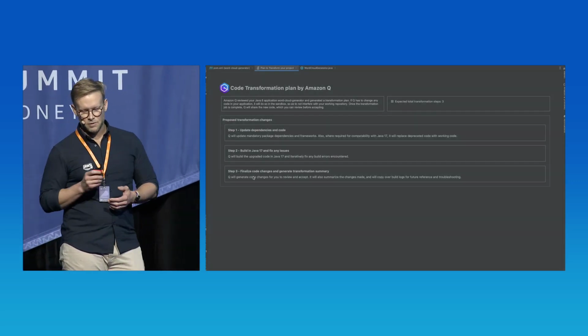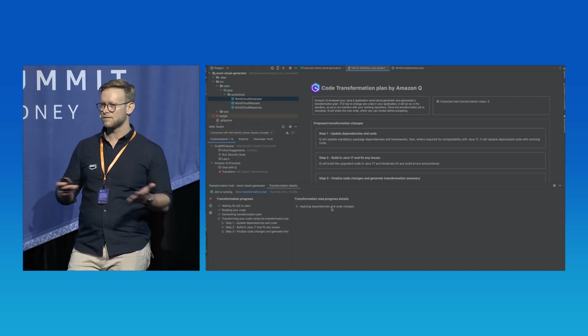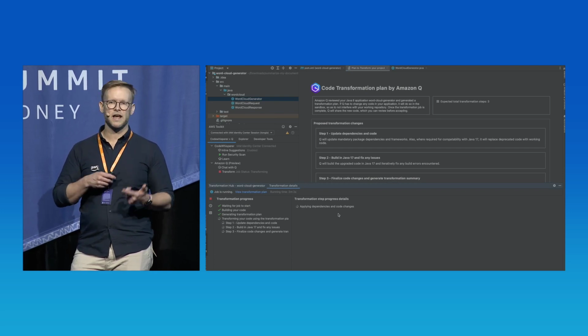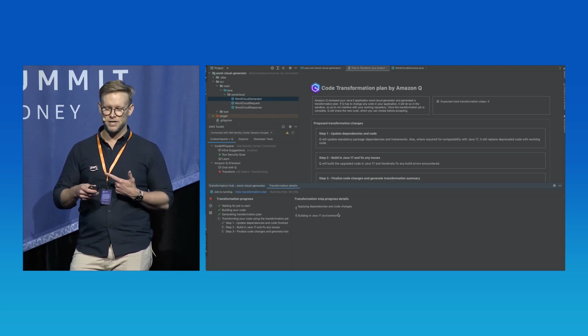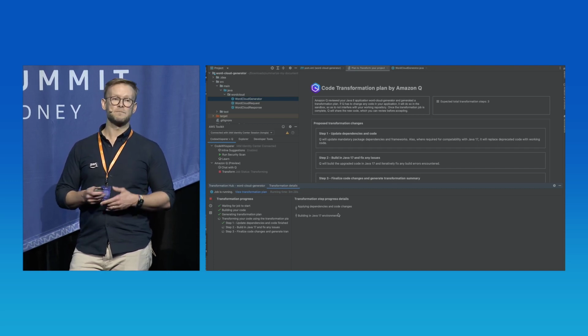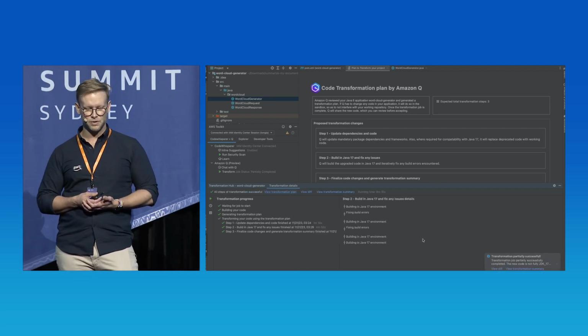So we've sped this demo up because, depending on how large and complex your code is, it could take 5 minutes, could take a little bit longer. But basically Q will go ahead and update all the dependencies in the project, figure out where it needs to make changes, and then it will rebuild the project in Java 17 in the service, in a secure build environment.